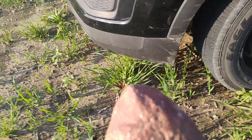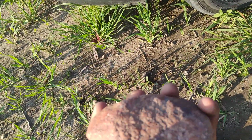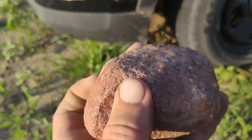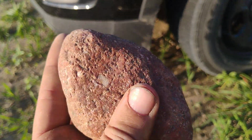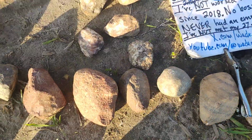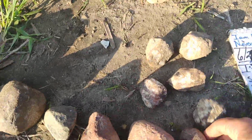This one is too. This is an oriented meteorite diamond, fairly large. About 4 inches long. You can see the regmaglypts in this one too. Right there's one, and back here is another one. Oriented, definite meteorite diamond. And this one looks very similar in material to this one. This is another meteorite diamond, a smaller one.